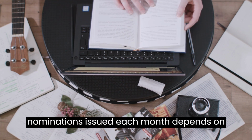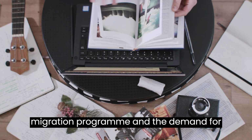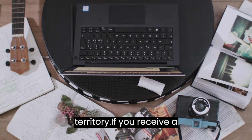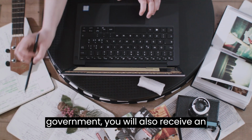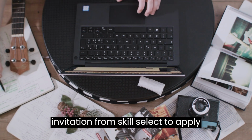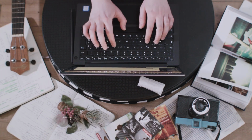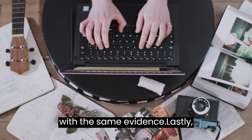The number of nominations issued each month depends on the availability of places in the migration program and the demand for certain occupations in each state or territory. If you receive a nomination from a state or territory government, you will also receive an invitation from SkillSelect to apply for the visa. You have 60 days to lodge your visa application online with the same evidence.